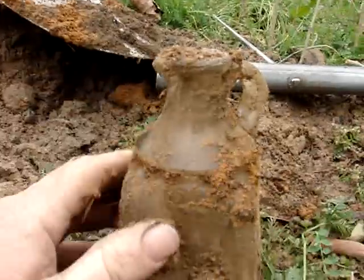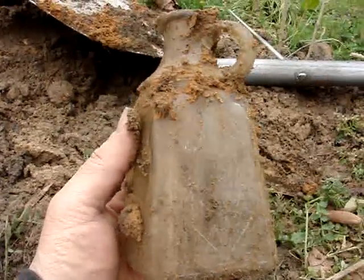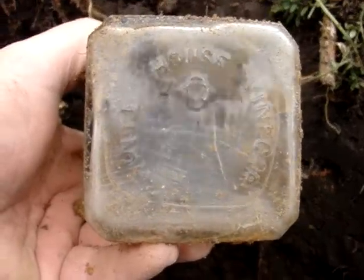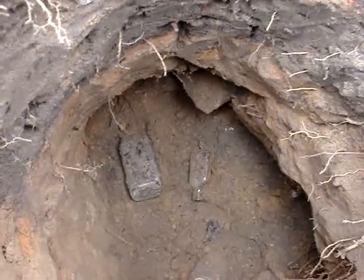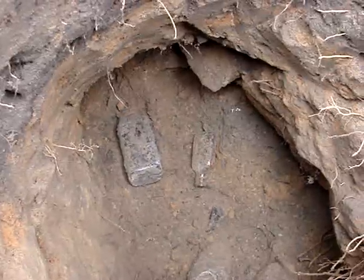But the last thing out of the hole is a keeper. It's a White House vinegar cruet. Probably worth $10 or $12. Well, there's probably still a couple down there, but it's just tunneling so far, and it's such a late hole that I'm just gonna quit before I exhaust myself.